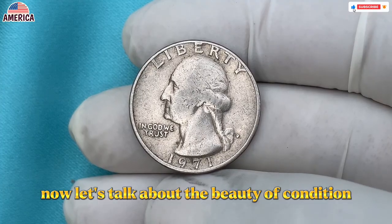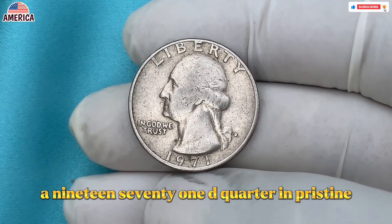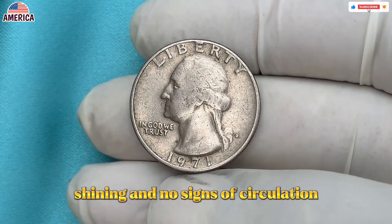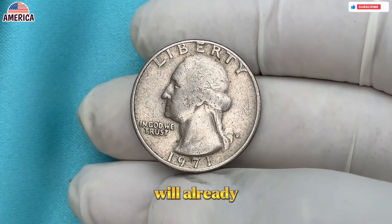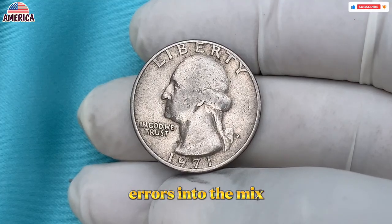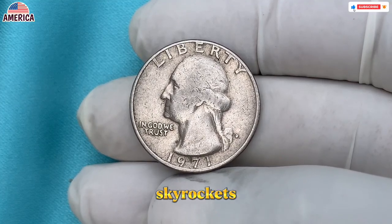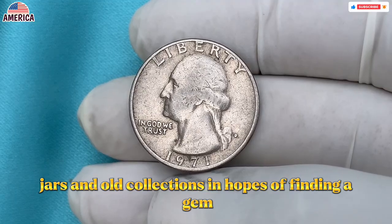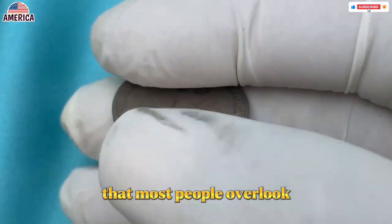Now let's talk about the beauty of condition. A 1971 D quarter in pristine uncirculated state, with its luster shining and no signs of circulation, will already demand a strong price among collectors. But when you add errors into the mix, the value skyrockets. That is why collectors are constantly hunting through rolls, jars, and old collections in hopes of finding a gem that most people overlook.